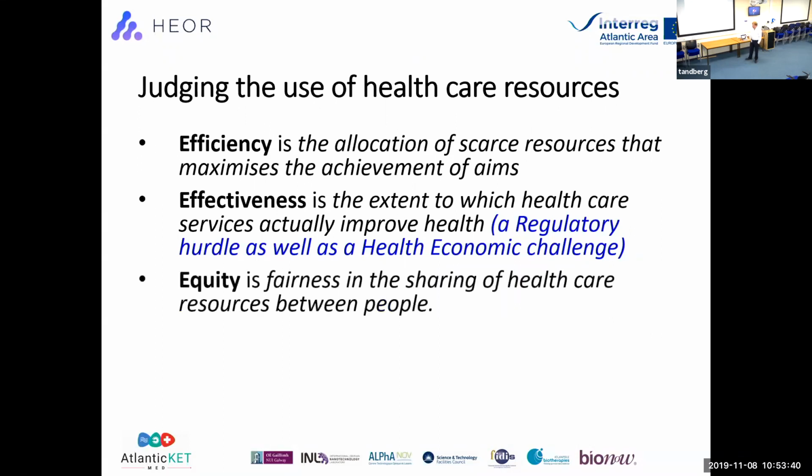We can also look at it in terms of equity. So that's the fairness in terms of sharing resources between individuals. I'll say in terms of my own research program, equity doesn't really feature in that. However, it is quite a large area in terms of health economics, and really what those economists want to understand, or how they evaluate that problem, is just in terms of, after we've allocated the resources, is that a fair allocation? So who gets what?